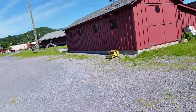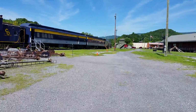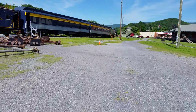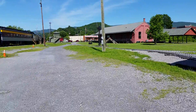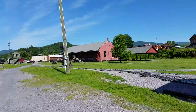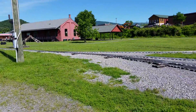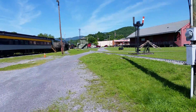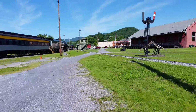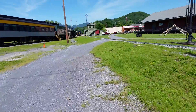And then there's an old control tower over there. And this is the Henry Hoffman Heritage Center over here, right there. And there's a Chesapeake and Ohio locomotive on display over here, along with a railroad flat car. We'll get to that here.